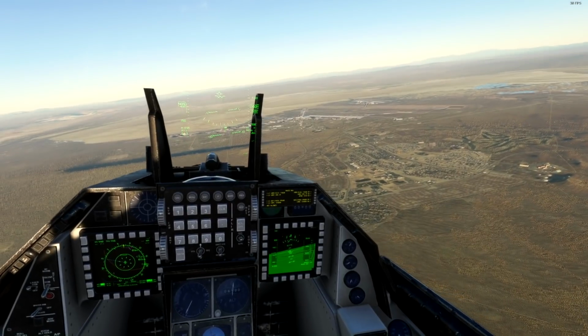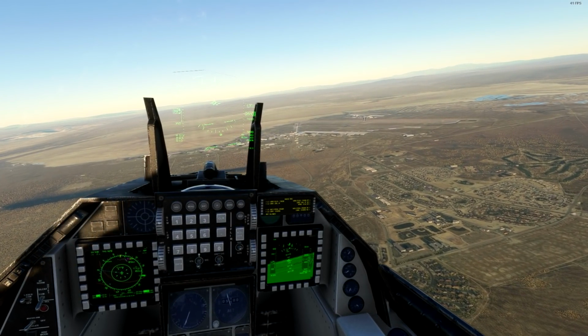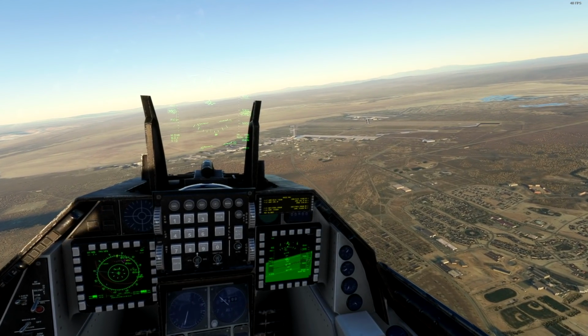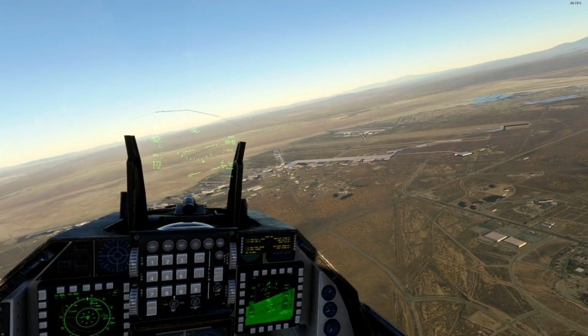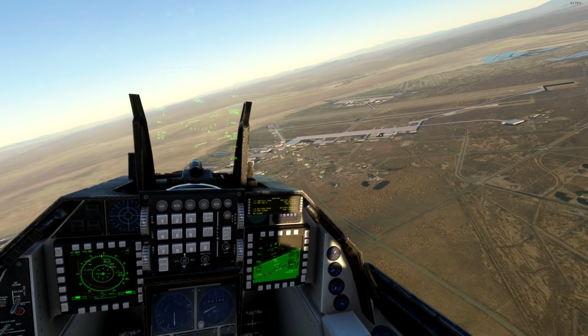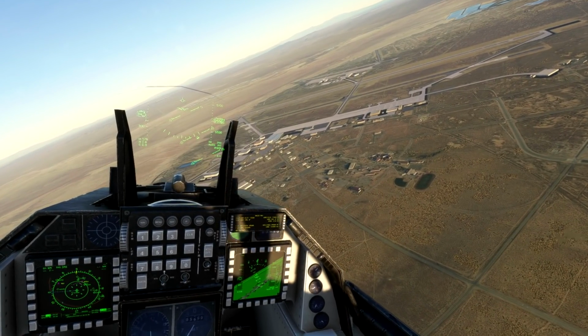I'm going to head over top and perform our 4G brake. Head downwind and make our approach to land. Never landed this before. This is my first time actually touching this aircraft in the sim, so I am just as new to this as you guys are. But I am actually subtly impressed. I've been disappointed by a lot of the fighter jets, but this one is definitely doing something for me.